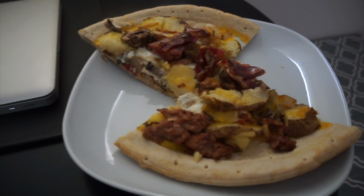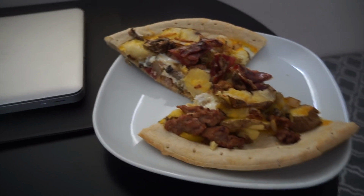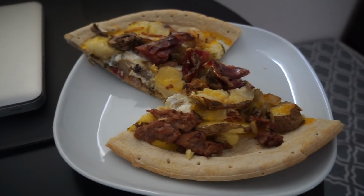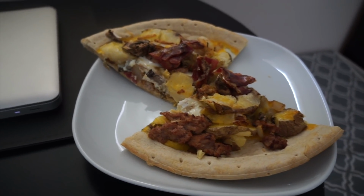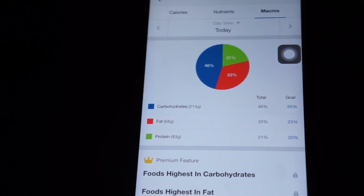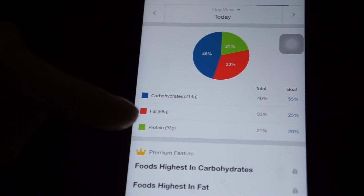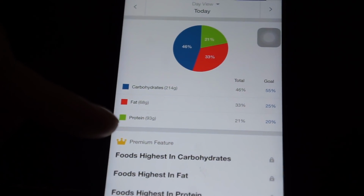For breakfast, we have half the pizza. This is just under 1,000 calories. I think in total the pizza was like 1,915 calories, so this is right around 950 right here. I'm gonna give you guys the macros on the entire pizza. I will be eating it throughout the day, so eventually I will have this entire thing. 214 carbs, 68 fat, and 93 protein.